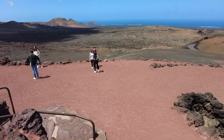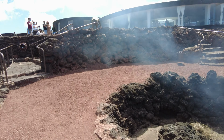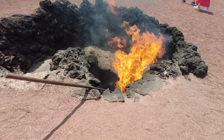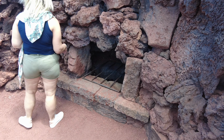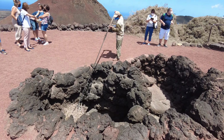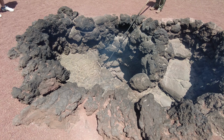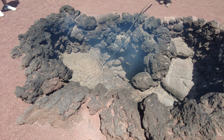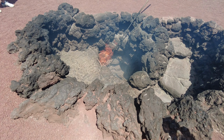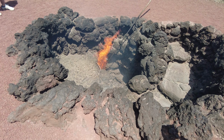Located amongst the most impressive volcanoes on the island, the Diablo Restaurant uses the heat coming from inside the earth to cook its food, thanks to a gigantic roasting oven designed by Cesar Manrique. They're at 300 degrees Celsius. Let me be clear, you are cooking food over an active volcano. Yep, that's what you're doing.